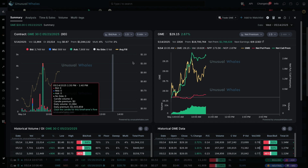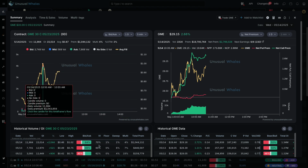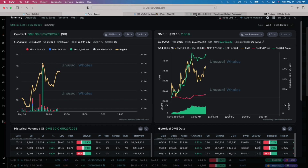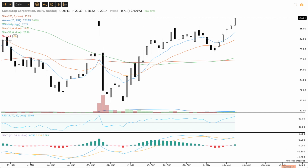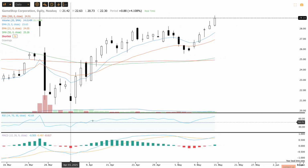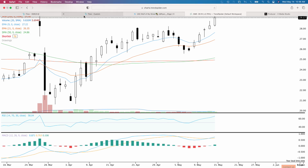So you have 30s for May though, next week. People liked it. So don't get caught though. The IV's up a little bit. Any retracement back to 28 or any of these moving averages, your daily moving averages, which I'll put up right here for you, they're on the left side of your screen. Your 9 EMA 27.73 or 21 EMA at 27. So any retracement down to these EMAs or even any previous price that GameStop was at is going to be trouble for any of those out of the money calls.